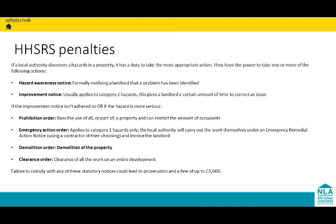There is such a thing called an emergency action order, which does apply to Category 1 hazards. An emergency action order does not usually contain very much notice to the landlord. If the landlord fails to comply, the local authority, after having served that notice, will be quite quick to carry out the repairs themselves and bill the landlord for that. And then they can even issue a demolition order, which I won't go into too much. It's very, very scary, really, but you don't really need to explain too much about it.